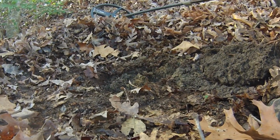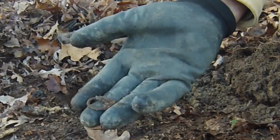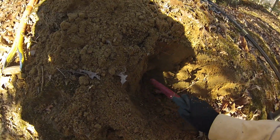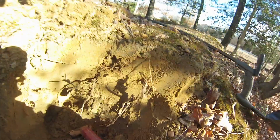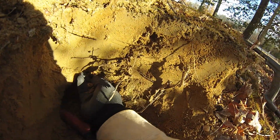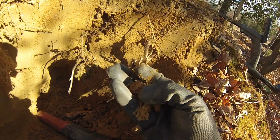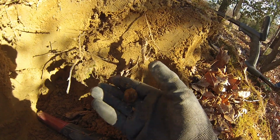Anybody know what this is? Anybody know what that is? What a beautiful pull tab. And got an iron signal in here, but well, there it is right there. Nail. Blasted nail. No, I think another case shot. Yeah, got another little Confederate case shot.